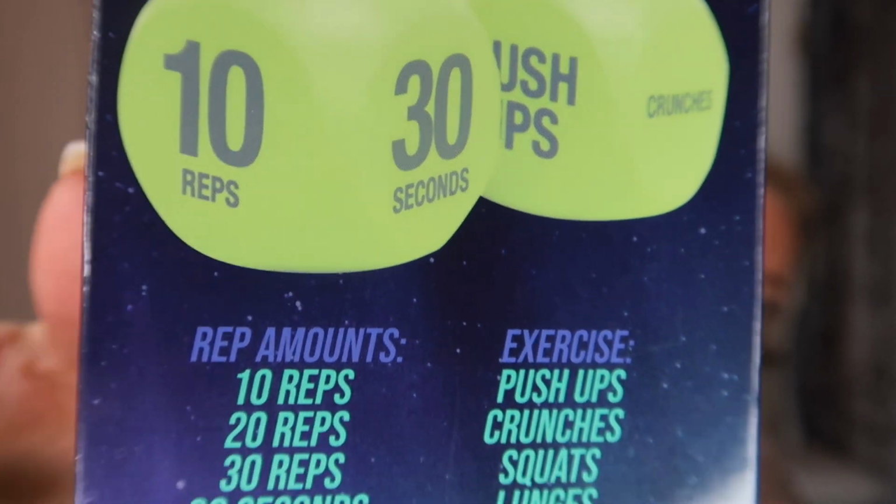Now, the next item I got him, I'm really happy about, but I'm also a little tiny bit angry because I bought him these off Amazon for Christmas for £11.99. Lo and behold, they are in the pound shop for £2. These are exercise dice and they look incredible. So what they are is two dice. One is rep amounts and one is the type of exercise. Throw the dice on the floor and it might say 30 seconds of walking lunges and that's it. And you can obviously do that and build a whole exercise workout routine. So I think those are really fun, really good. If you can get these, they're a bargain also.